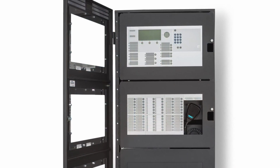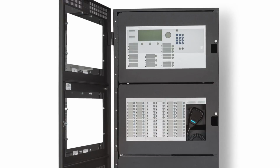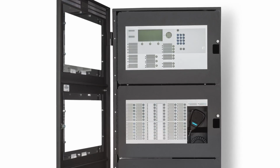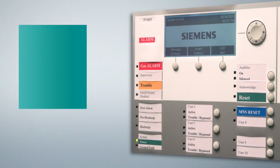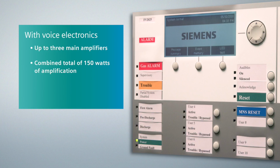The Desigo Fire Safety FV2025-2050 portfolio includes all the same capabilities of the fire-only system. With the voice electronics added, you can have up to 3 main amplifiers for a combined total of 150 watts of amplification. You can have a 4th amplifier, but it is limited as a backup only.